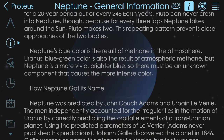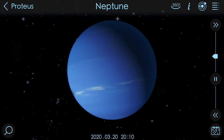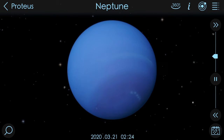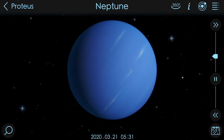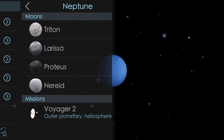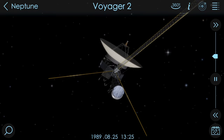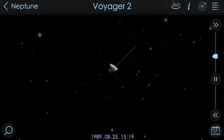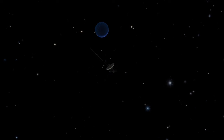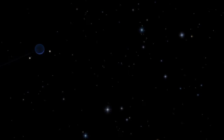Also, Neptune has a blue atmosphere. It's made out of methane. That's why it looks like water blue. And it's pretty cold. Anyways, this planet has a few moons, Larissa, Proteus, Nereid, and Voyager 2 also flew by in 1989. It flew by Neptune, and it recorded the moons and the planet in near perfect detail as the flyby was going on.